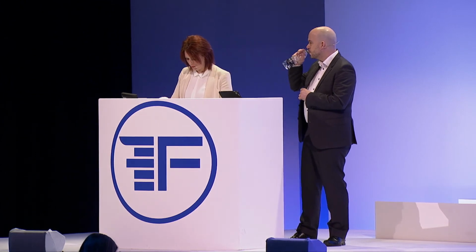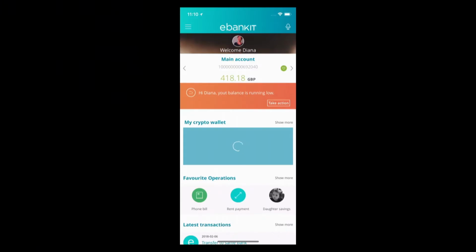Okay, let's go to the final story, Diana's additional spending. For this last story, we'll show you one example of how a bank can preemptively help a customer. It's all about keeping it simple and keeping it relevant. Okay, I've been doing a little bit of shopping. Shame on me. And I've been spending a lot more money than I usually would back at home. So when I go to my dashboard, I have a take action message regarding my balance.